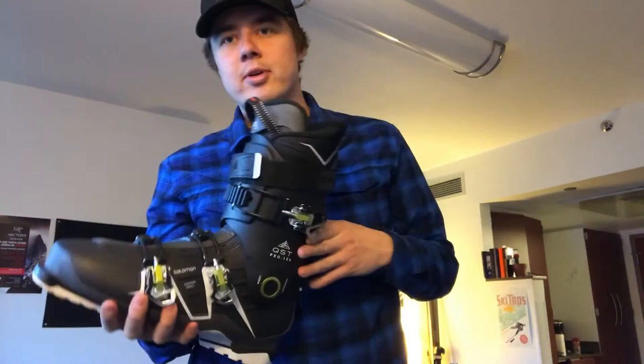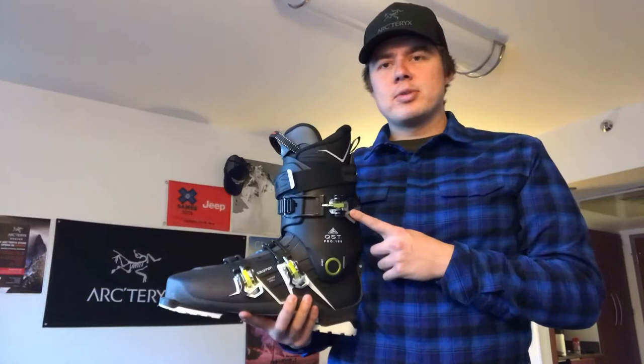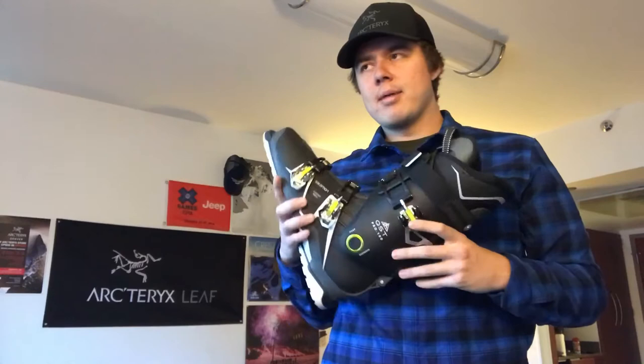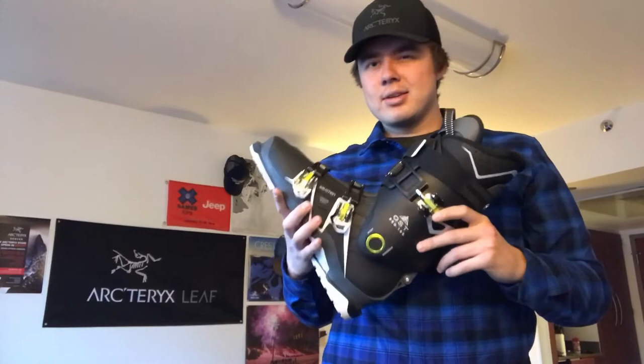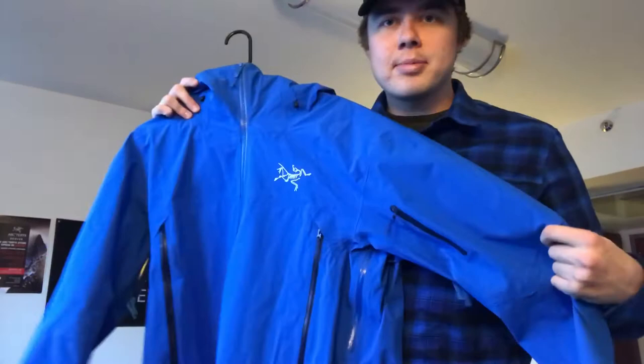As with the poles, you already know the boots. These were the Salomon QST Pro 100 Flex. I think it's Flex. We're going to go with it being Flex. I've got about 5 days on these boots so far and they're just starting to break in. Super comfortable, very stiff. Definitely not as stiff as some of the other boots in their line, I assume. But still, the break-in period's pretty long. I haven't taken these to a shop to get them expanded because they have the custom shell, but so far I haven't felt the need to. Overall, great boot.